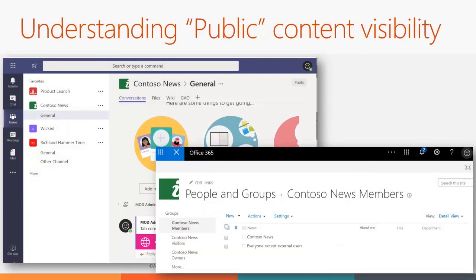So again, just that simple concept: for a public team, as you can see here, if we look into the People and Groups section within SharePoint, basically everyone can see and access this team if need be, except external users. So they can view content, and they can join the team whenever they need to.